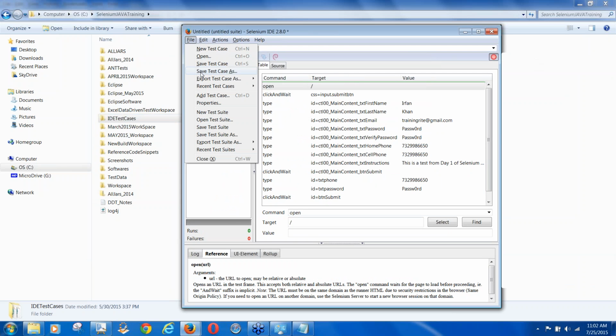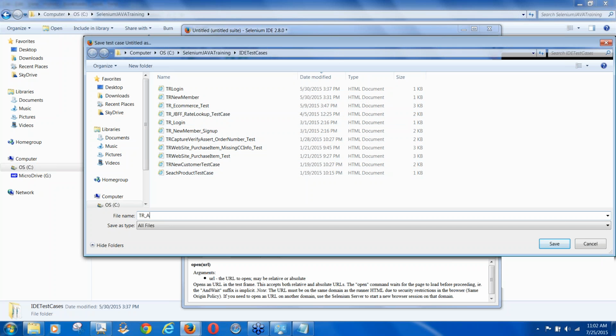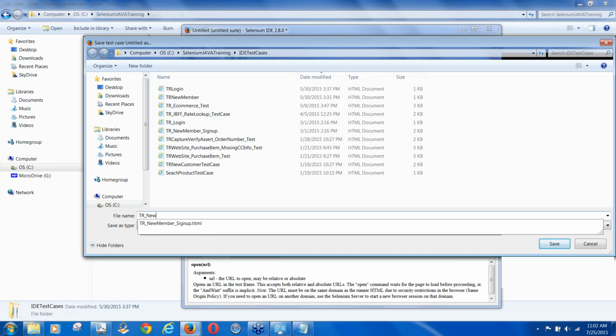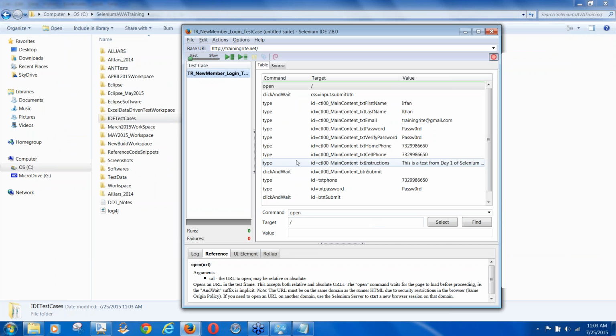So I go to save test case as, and in here, from my previous batches, I have saved some, right? So this is going to be a new one. This is a TrainingRight TR, and this is, I would say, new member and also the login test case, right? Okay, so that's basically what I will save it as. So I saved that. Now we are going to run it.